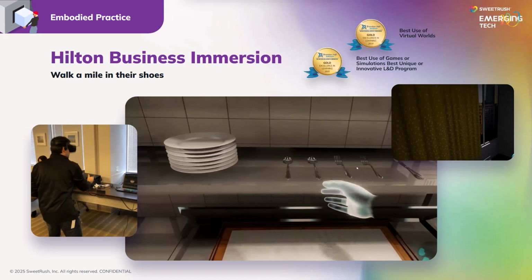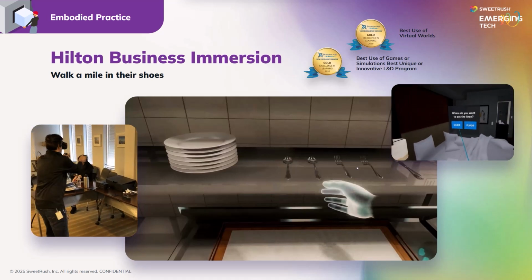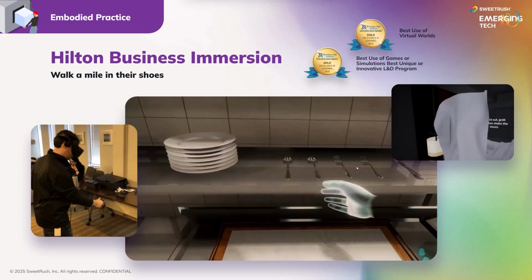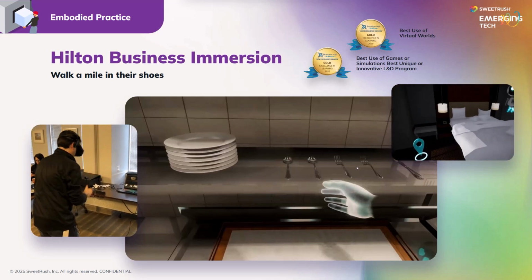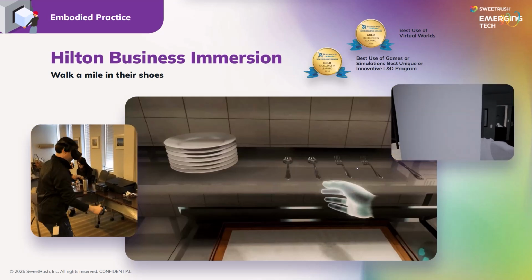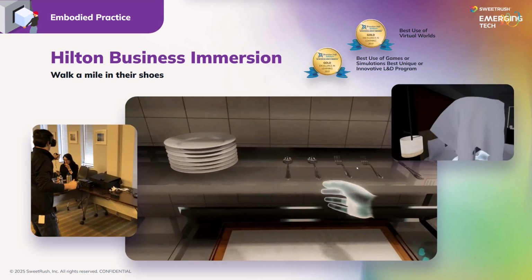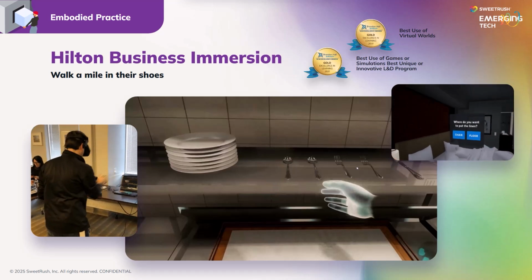So Hilton business executives, they may never actually have worked in a hotel, but they make decisions that affect their hospitality colleagues every day. So here they get to actually sweat the timer and build room trays, as you can see there in the left-hand GIF. In other modules, they're actually cleaning rooms, they're understanding the complexities of the front desk.